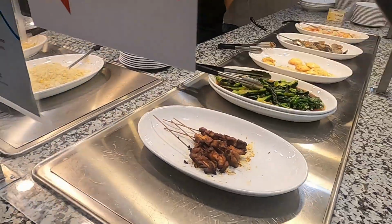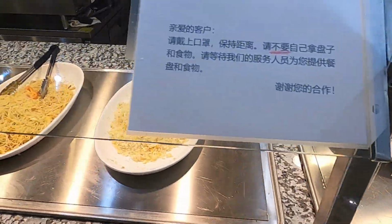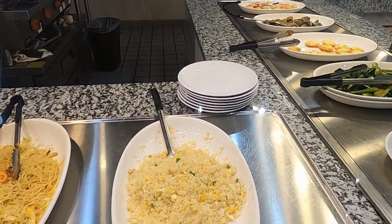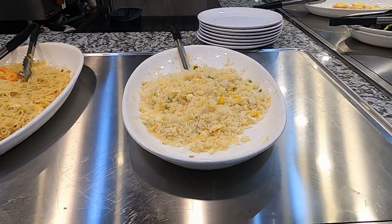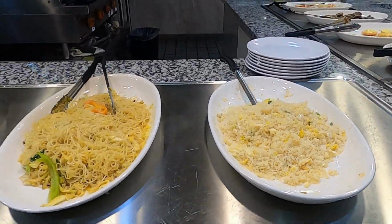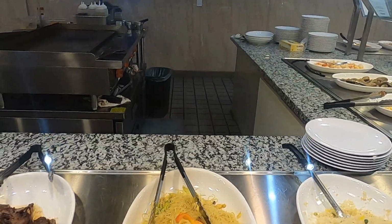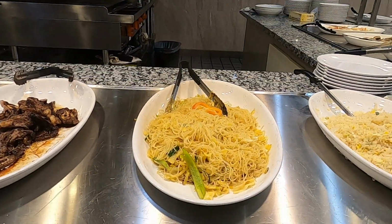They also have traditional items you would expect, for instance, the hibachi fried rice, the noodles. But again, what you are really going to get here is a huge selection of sushi and seafood items.